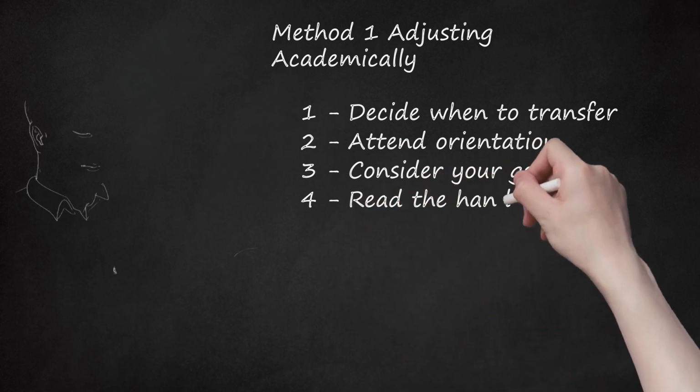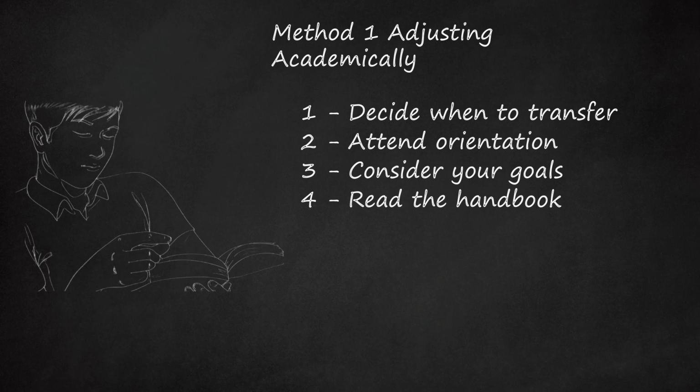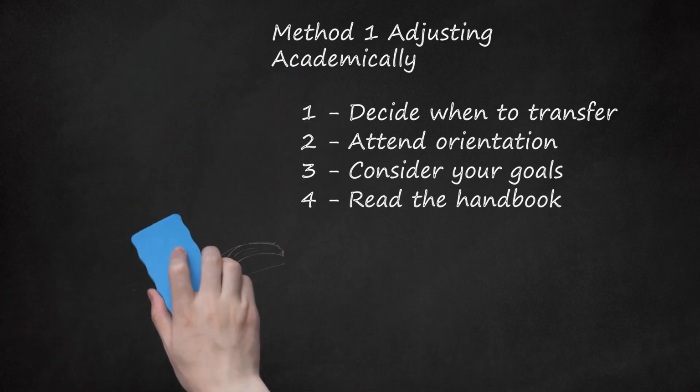4. Read the handbook. Your school will give you a handbook when you sign up for classes. Take the time to read it so you understand the school's policies on anything from attendance, tardiness, grading scales, to graduation requirements. If you're unsure about anything in the handbook or still have questions, talk to a guidance counselor or school administrator. The handbook will also list important dates for the school year, like holidays, exams, and teacher meetings.